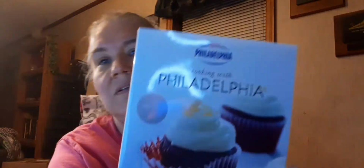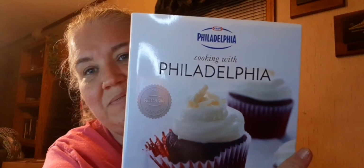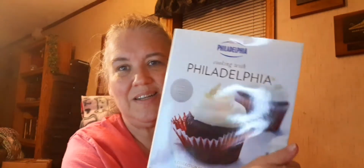Any of you like Philadelphia cream cheese? This is called Cooking with Philadelphia, right? So look how thick this is. It's a pretty heavy book.